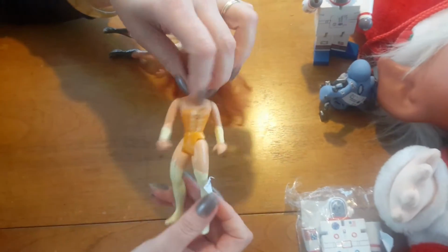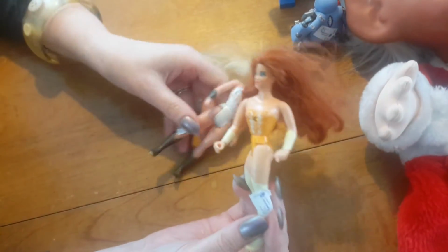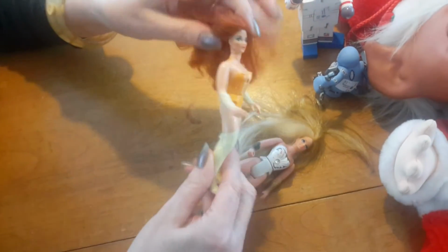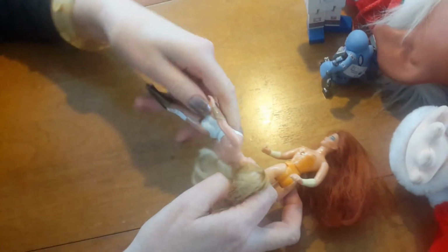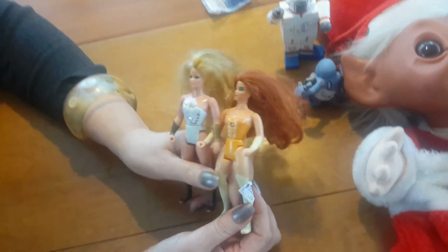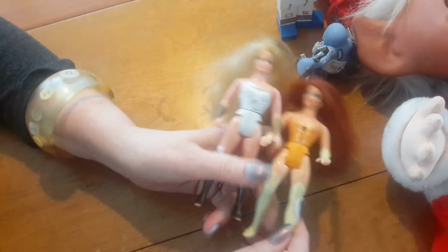And these are She-Ra, Princess of Power. This one's She-Ra. She has a paint rub. And this one is... I can't remember what her name is. I always have to look these up. Oh, she's missing something on her back, I guess. I don't know. Are they supposed to have something on their backs? No. But these are collectible. People like these things. I can't remember who she is. One of her minions, I guess.